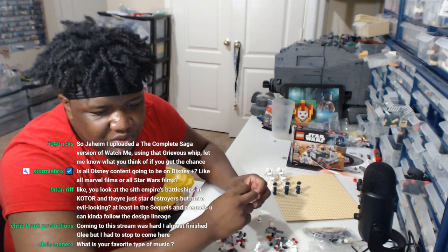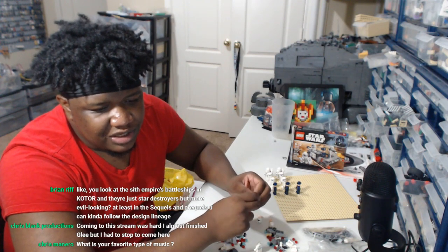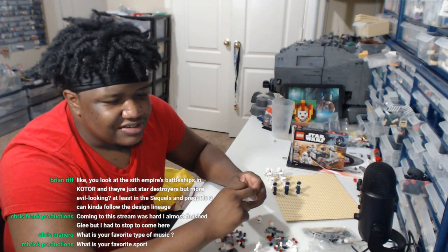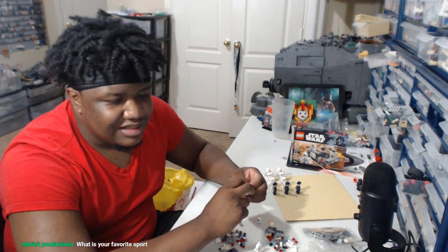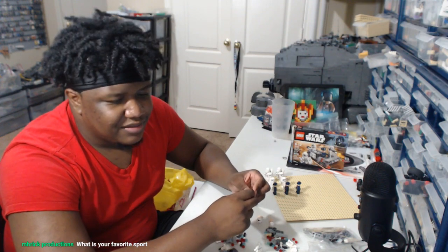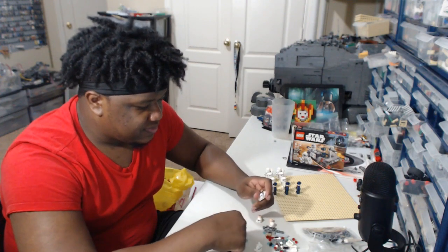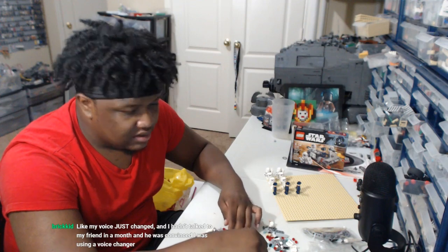Like, you look at the Sith Empire's battleships in KOTOR, they're just Star Destroyers but more evil looking. At least in the sequels and prequels, you can kind of follow the design lineage. I think the ship designs in KOTOR, for the most part, are pretty good. I think in the Old Republic they got out of hand. Like in a lot of cases they looked more advanced than the ships that we'd gotten before. They looked more complicated. I generally do like the design of the ships in KOTOR though.